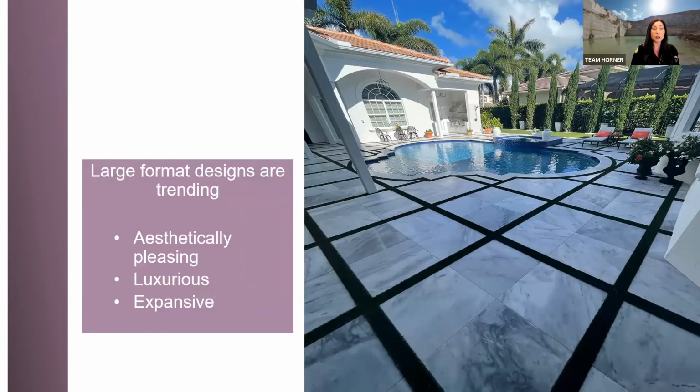Here is a large format design that is super trendy right now. It's aesthetically pleasing. It has a luxurious feel. It creates a more expansive overall look of the pool deck. One of the easiest ways to make a space appear more grand is to create a large format design by pulling together smaller pavers. We keep you in budget by doing this, instead of using an actual large format stone.